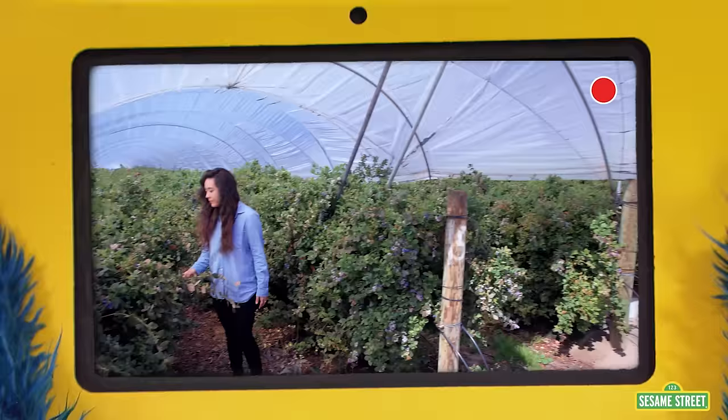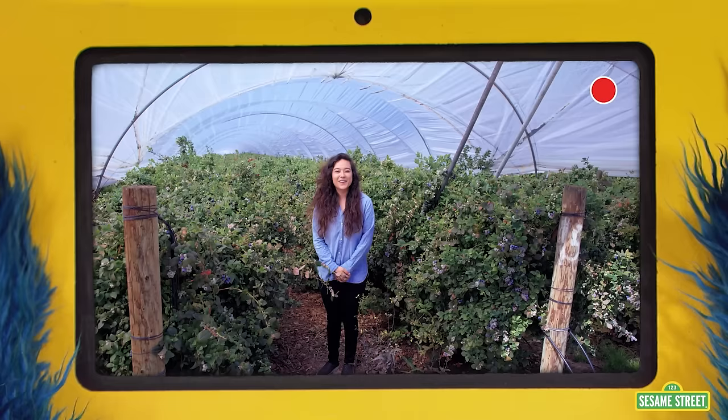Farm. Hello, Miss Farmer. We need blueberries to make blueberry trail mix. Can you help us? Hello, Cookie Monster and Gonger. Welcome to the blueberry farm. Of course I can help you.